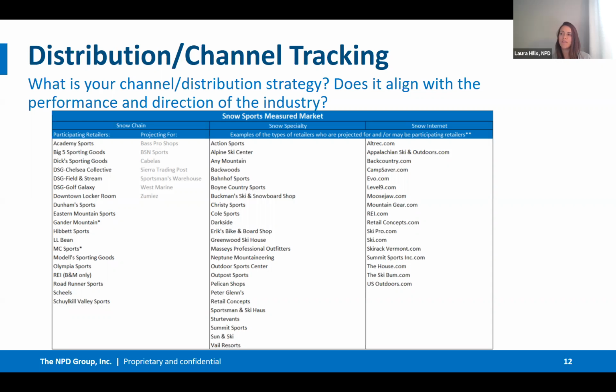In the center, we have the snow specialty retailers. This is an example set of the retailers that get bucketed into this channel. So it's neither a full nor complete nor a certain list, these are the retailers involved in our panel, but it's meant to give you an indication of the types of retailers that sit in this space. That list is very long and extensive, and we also sign confidentiality agreements with those retailers so as not to report them out within a reporting retailer list.